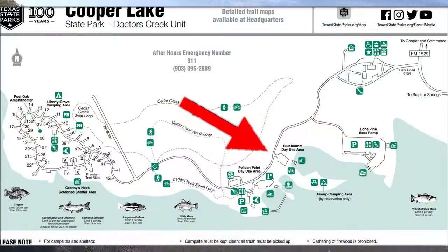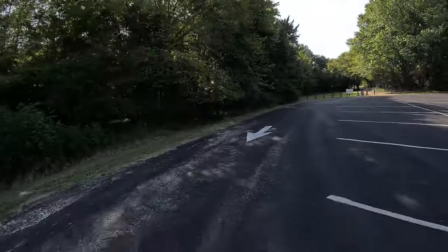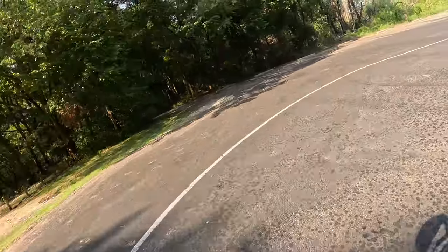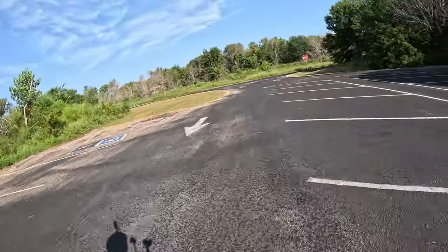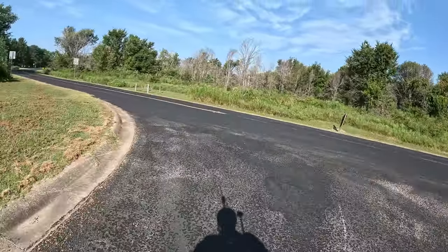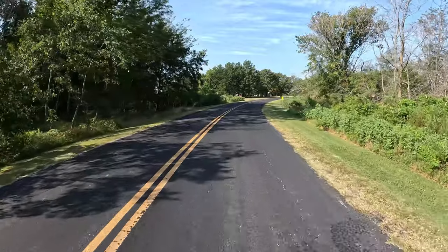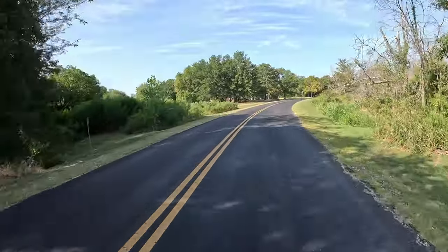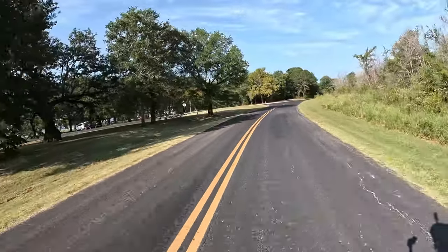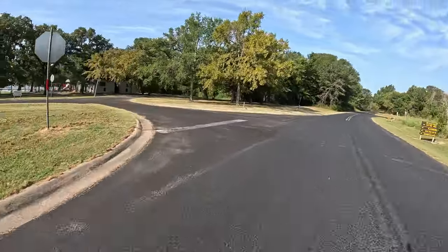This is the parking area for primitive camping and the fishing dock. If you want to see those areas, you'll need to go back to this past Sunday's video. I went down there. I got on the fishing dock. Checked out a campsite. The day use swim area. Nice little beach here.